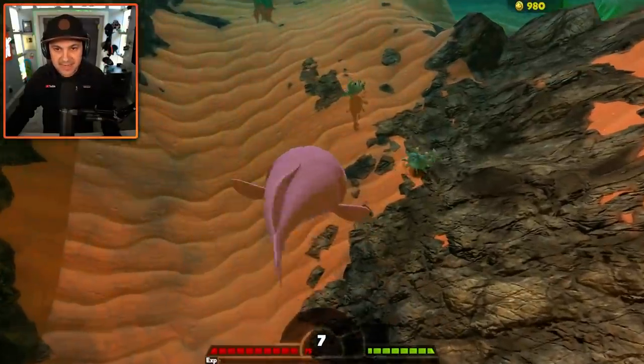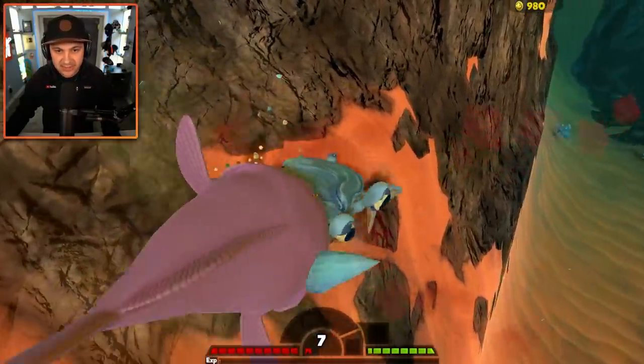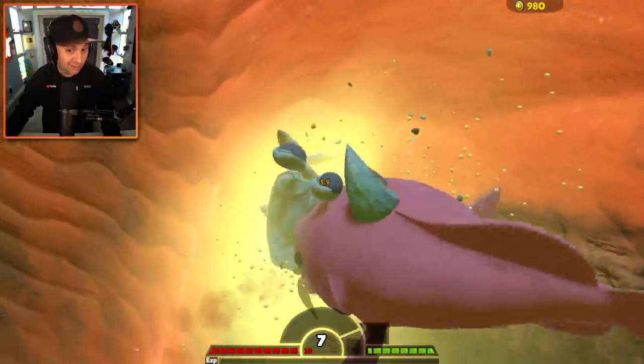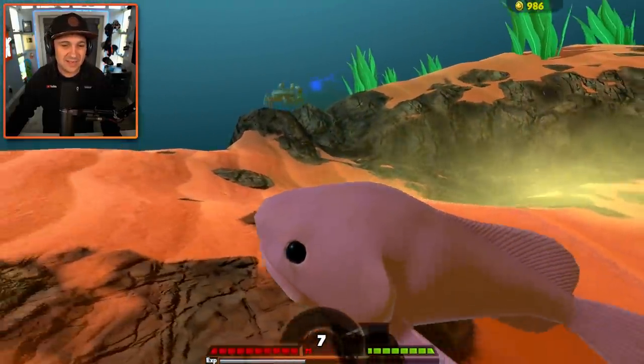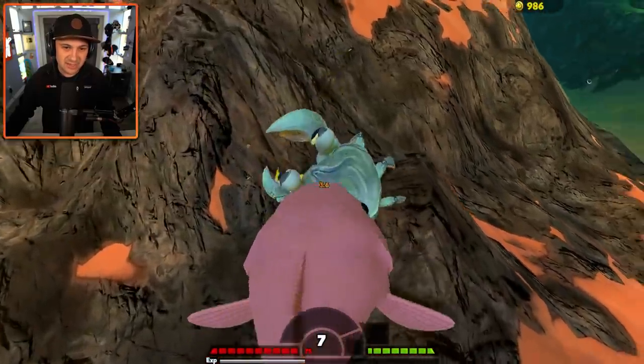All right, so I made it back to level 7. I want to see if at this level I can start eating the giant crabs. I can't eat them whole, but I can eat them before they eat me. Pretty okay. I don't know. I feel like there's still better options out there. It's 179 XP. I mean, it's not terrible.